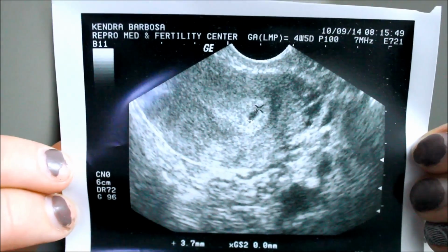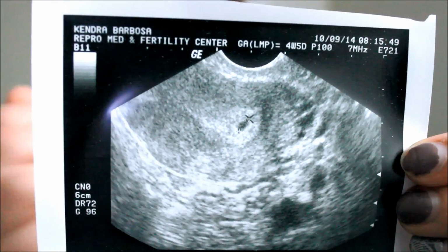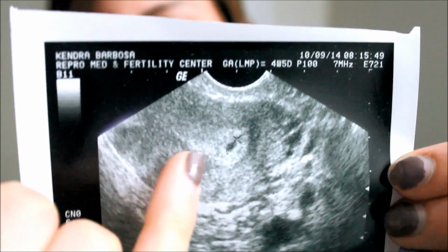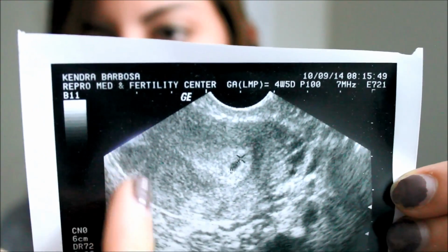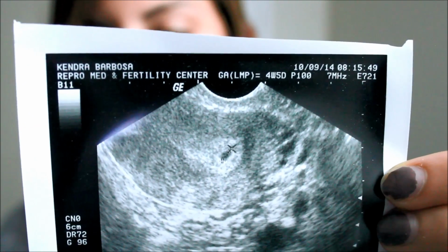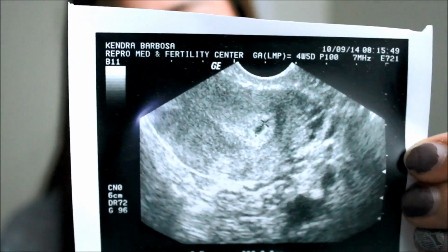So here is the ultrasound, and it was done at 4 weeks and 5 days. That's what they were measuring me by my last menstrual period. As you can see, there is a little sac right there, and this is my uterus right here. You can see that white line. It looks like a little jelly bean, and the little sac is right there. There's really no personal info on here other than my name, and you guys already know that.